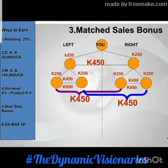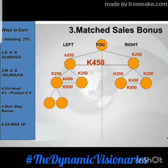Does it end here? No, no, no, no. It's just the beginning again. This is what happens. The goal of our team is to help each of these people also bring how many people? Teach them how to bring two people to their business. Everyone brings two people. This one brings two people. That one brings two people.